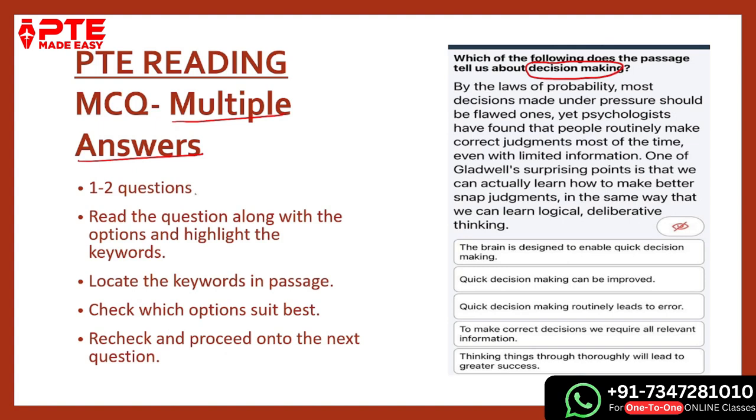Here, you will get a total of 1 to 2 questions only. Read the question along with the options and highlight the keyword. So basically, you have read it, and we know that decision making is the keyword. The brain is designed to enable quick decision making. Quick decision making can be improved. Quick decision making routinely leads to error. To make correct decisions, we require all relevant information. Thinking things through thoroughly will lead to greater success.